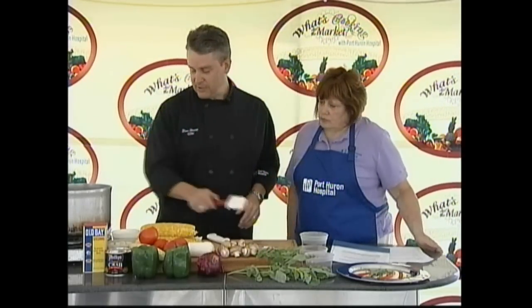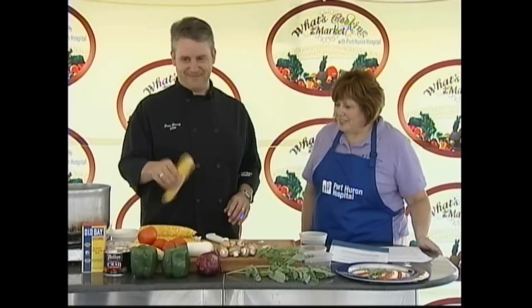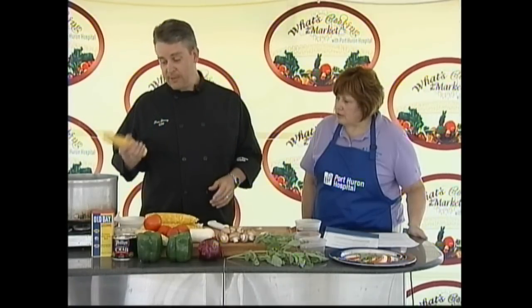Now, the other part of this is my favorite part because I love corn, using fresh corn. And this time of year, oh man, I was walking through the market earlier. There's lots of fresh corn over there. And I've already cooked the corn, so you can do it either way. I like it cooked already. It makes it a little bit easier, a little quicker to put this together. In this recipe, it takes about 5 ears of fresh corn.